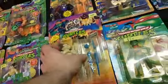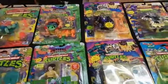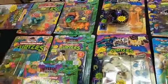And all of these are just like perfect condition. Still have the punch hole in there. No flaws on this one. Cool. So those are our Universal Monster Turtles.